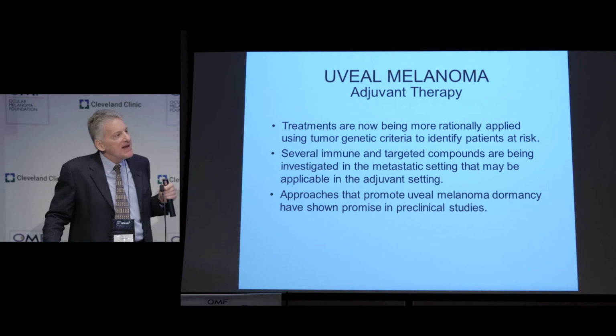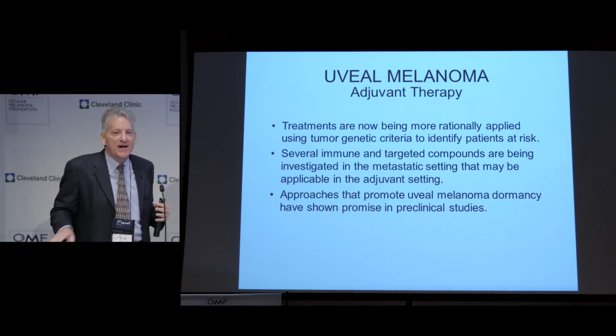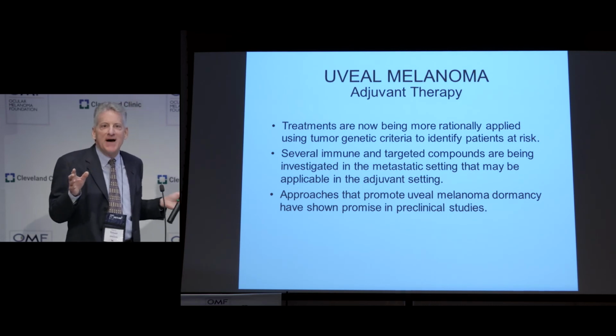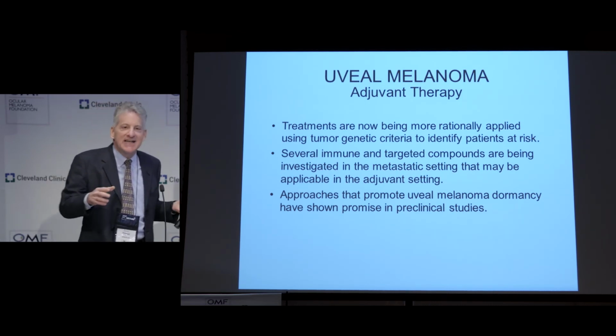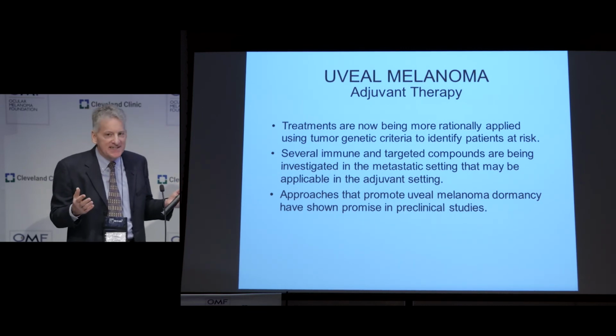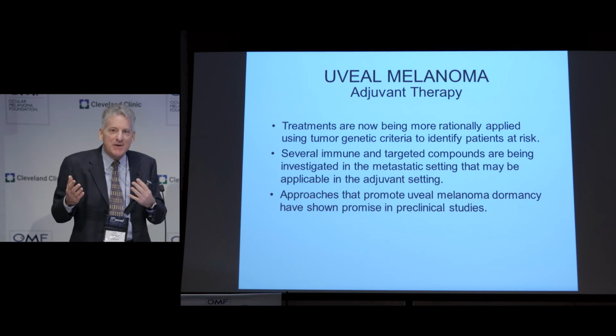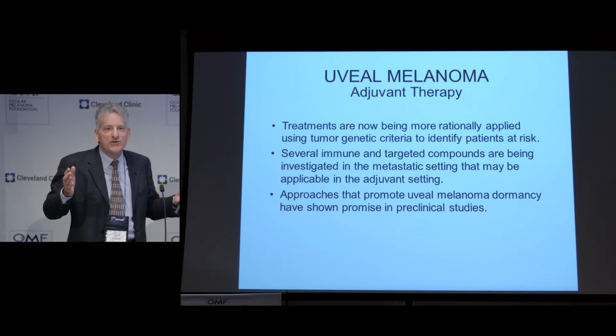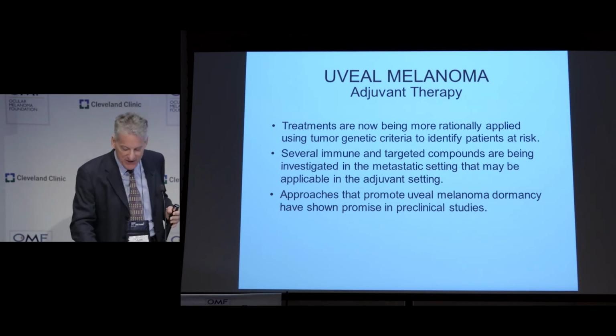And one of the other things I've been working on is to not try to get rid of that microscopic amount of tumor, but give a drug that keeps it small. So if it doesn't grow, doesn't cause liver problems or metastases, it's as if it's not there. So a lot of people are thinking about different approaches, instead of trying to just get rid of and kill the tumor, doing approaches that will keep things under control.